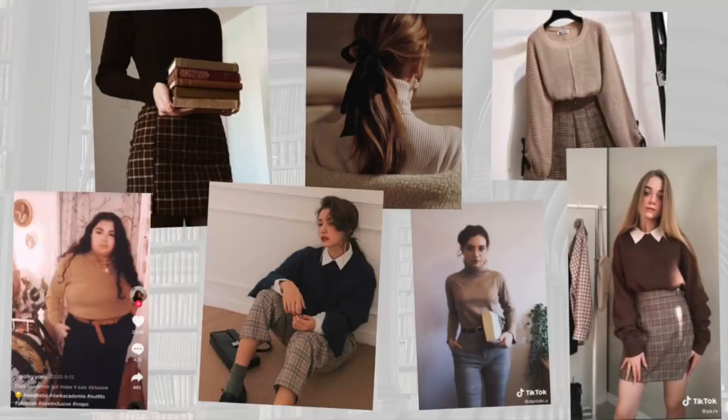It seems like the two options are pretty much either a plaid skirt or plaid trousers. Collared shirts, sweaters. This aesthetic seems pretty straightforward, so I feel ready. Let's try it. So I wanted to do a skirt for the dark academia look. You know, something like shorter, brown, plaid.